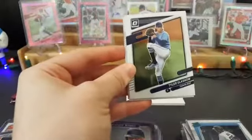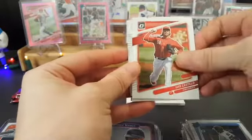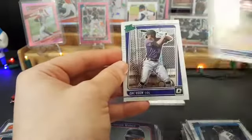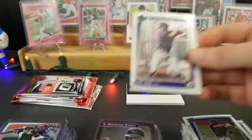As we start off our next pack, we've got Tyler Glasnow leading the way for the Tampa Bay Rays, followed by Luis Castillo for the Cincinnati Reds. There's our first Christian Pache of the night, rated rookie for the Atlanta Braves, and rated prospect for the Rockies, Zac Veen.